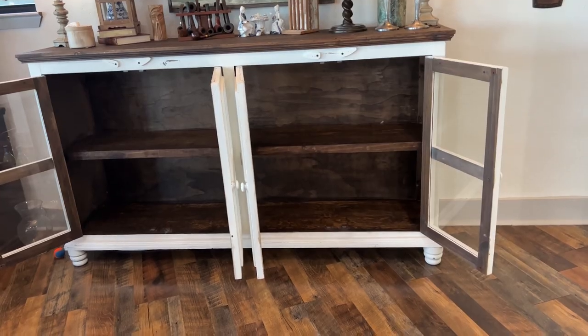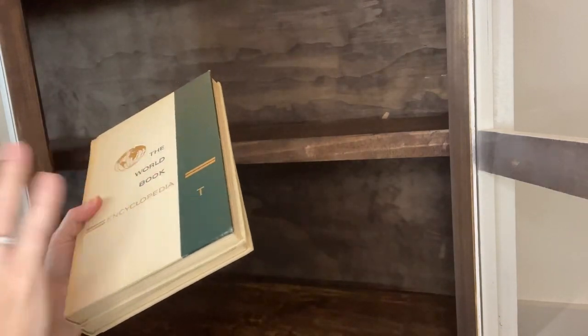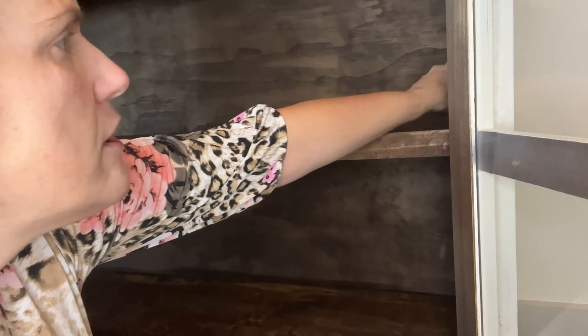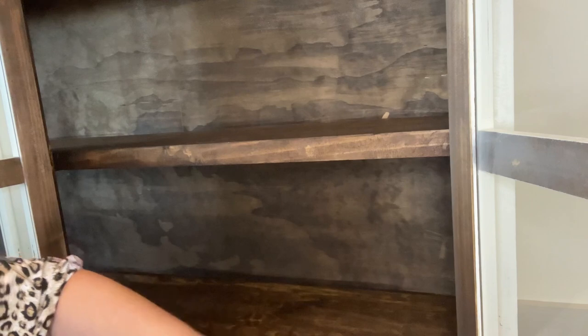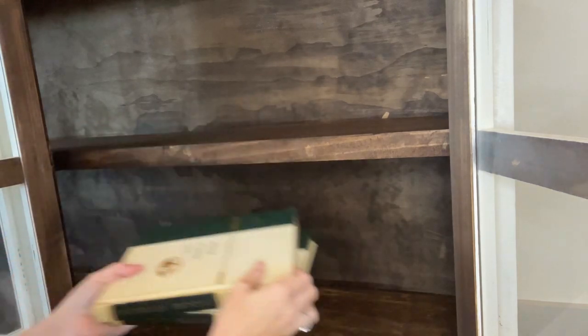So let's get started. These are the encyclopedias that I got from my mom and dad. These actually were purchased by my grandparents to give to my mom and dad. I want to say that the copyright on them was in the 1960s. I want to stand these up on one side, and maybe do some over here. No, I want to do this.